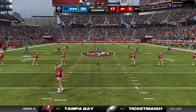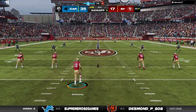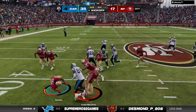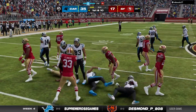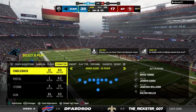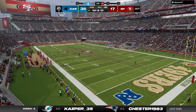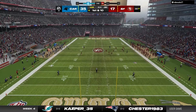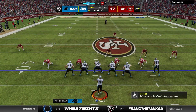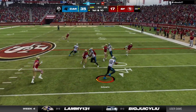Mitch Wishnowsky to kick off for San Francisco. Here is Wishnowsky to boot it away following the touchdown. They're going to take this up close to the 40, so really good starting field position at their own 38-yard line. This Carolina offense at the line, ready to go. Still operating with a comfortable lead despite the score a moment ago as they begin 1st and 10.